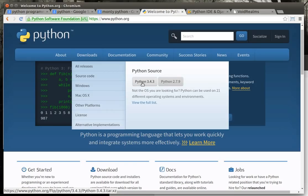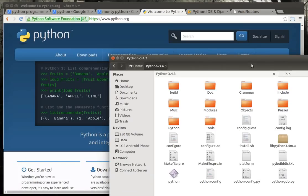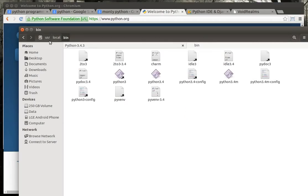Why am I starting off with the newest version? Well, eventually the old Python will get phased out and render my tutorials useless. So what's the point of wasting my time and yours? All right, so once you've got Python set up, if you're kind of like a little computer nerd like me, you're going to want to look and see what's in here. And you'll see there's the Python binary, and all the little files that it created. Pretty awesome, huh? And if you go out to user local bin, you'll actually see there's the symbolic link for Python 3.